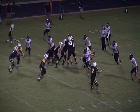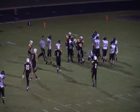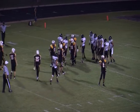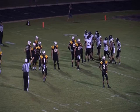Blackcats fake blitz. Man comes in motion, fakes the handoff. Nelson straight ahead, breaks the tackle. Inside the 15, down to the 10. Gets inside the 10-yard line. No, they're going to spot it at the 10. Enough for a first down for the Indians, and a good run by Nelson.